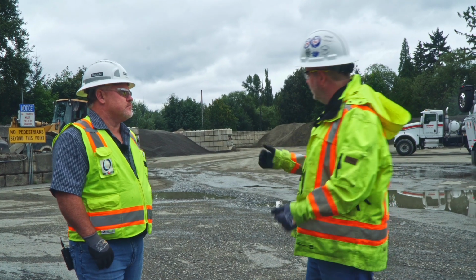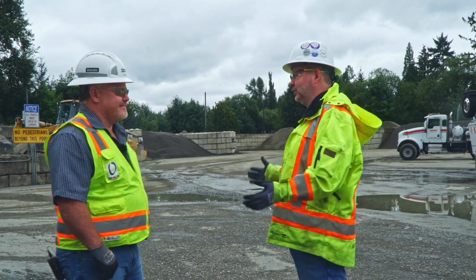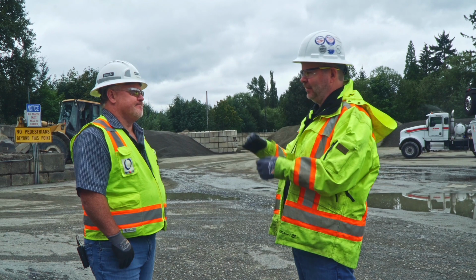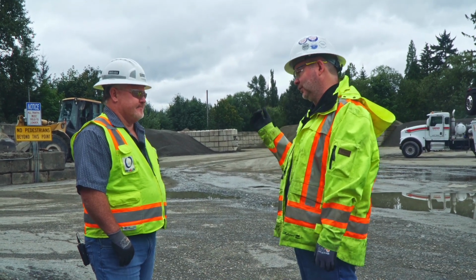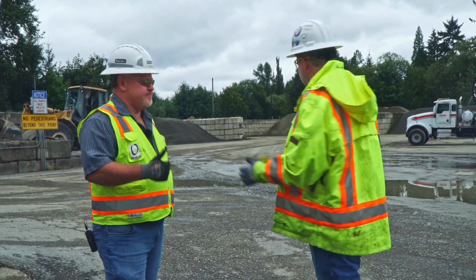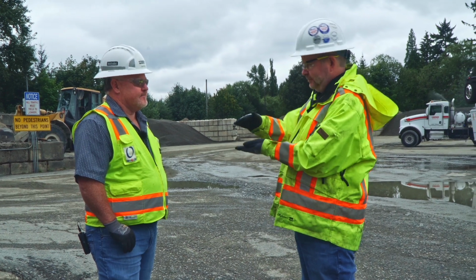So Todd, a ready mix plant is a very complex operation. Lots of moving parts, lots of equipment, lots of people. But at the end of the day, it seems like it's a pretty simple business. You've got to look at how much you can sell the concrete for, or your average selling price. And then you've got to add up all your costs, and you've got your cost per yard, and you take that difference, and that's your profit.